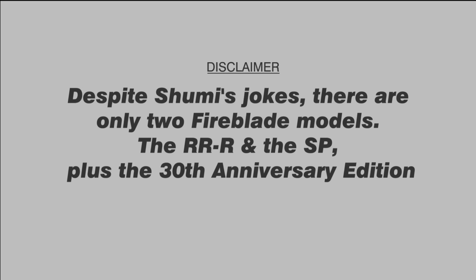This is PowerDrift. Despite Shumi's jokes, there are only two Fireblade models, the RR and the SP, plus the 30th anniversary edition.